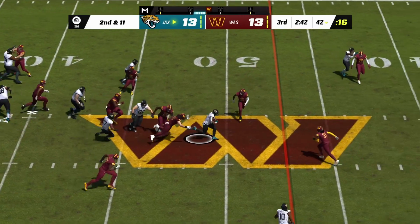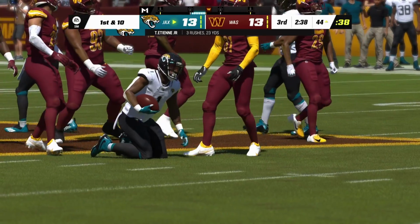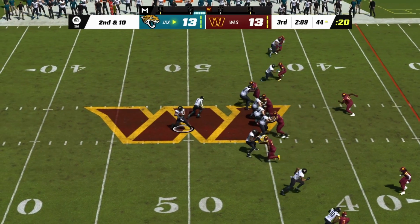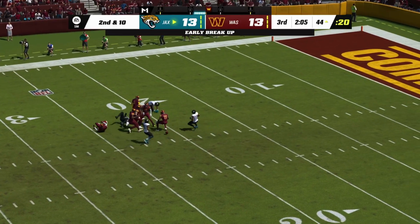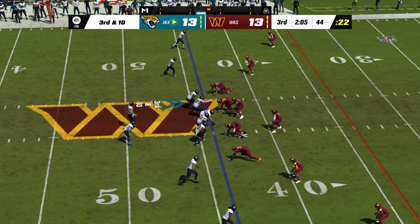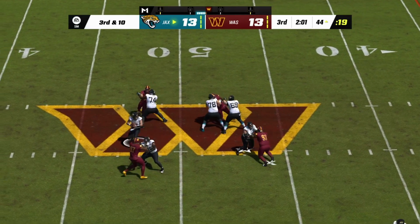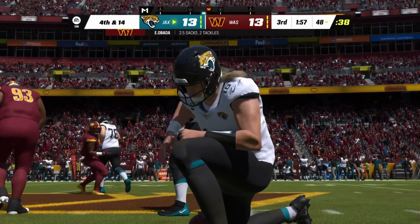Straight ahead, ETN. And he'll work it across midfield inside the 45. 3rd quarter, all tied up. This is 2nd and 10. Now Lawrence. And this throw incomplete. It's back-to-back incompletions, and that has them staring at a 3rd and 10. Here's Lawrence. And the Washington pressure gets to him, and he will go down.